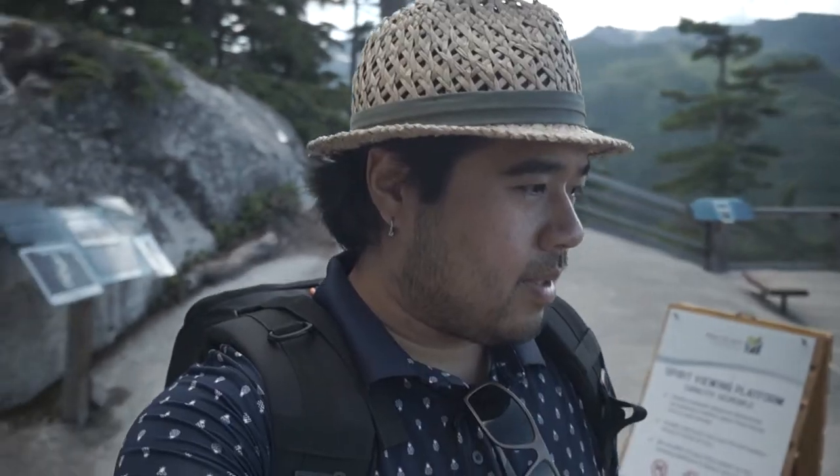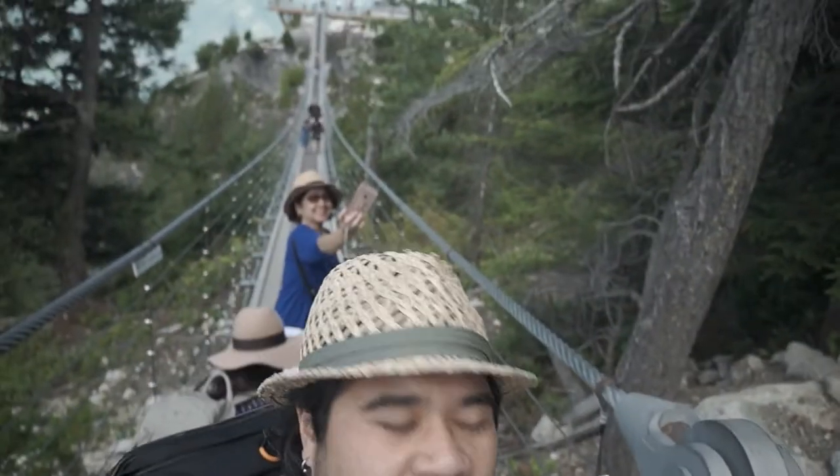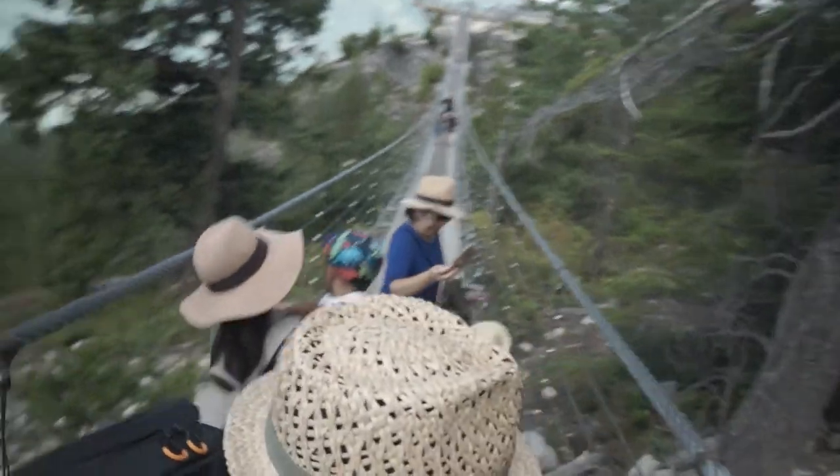Sky Pilot suspension bridge. So first impressions of the bridge. It's a little wobbly, not gonna lie. You might want to hold the handrails here, but it's not very long. There's about 10 of us on the bridge. It's swaying pretty good.